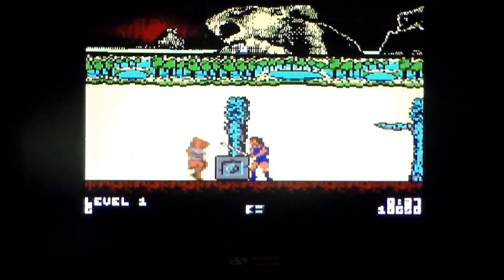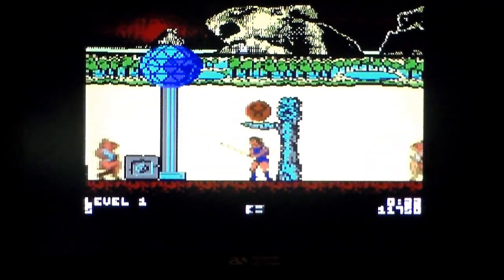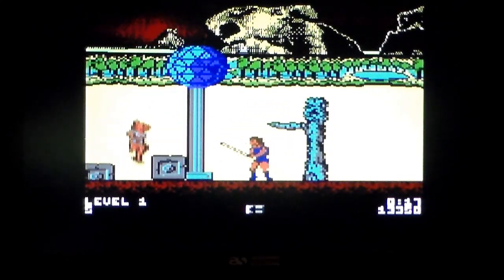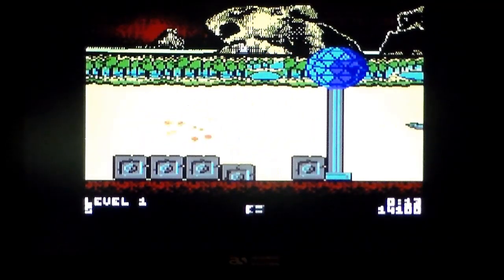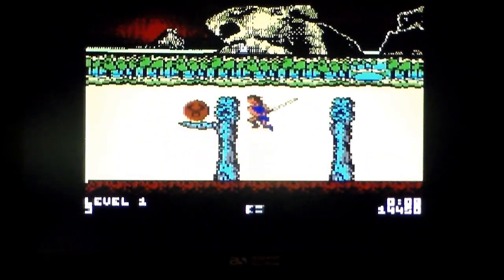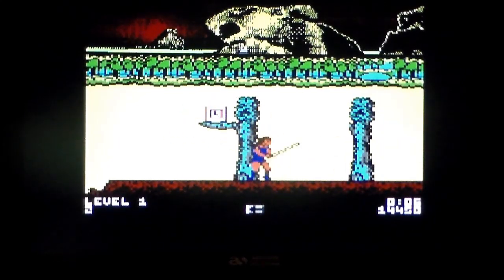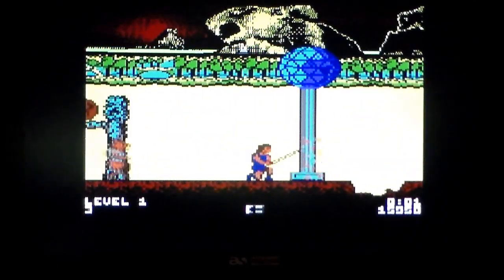That was a life. Parallax, lovely. Parallax is lovely in both versions. I just got to get to the end or this isn't a decent comparison. Right, that sound effect reminds me of something, or it might just be a reminder of a Commodore, every Commodore 64 game that uses that sound effect. All life. Yeah, it's easier than the Spectrum version, just not massively easier.